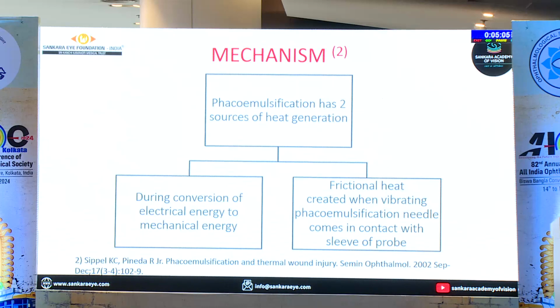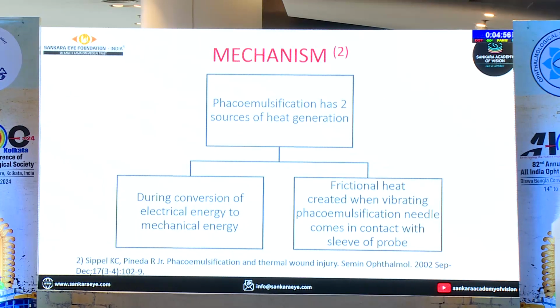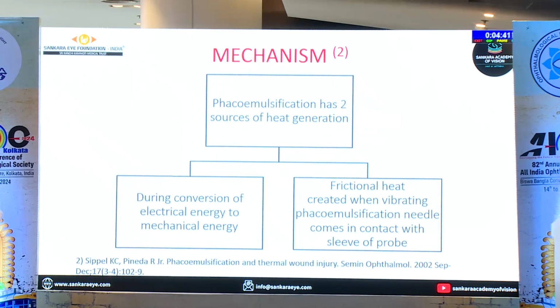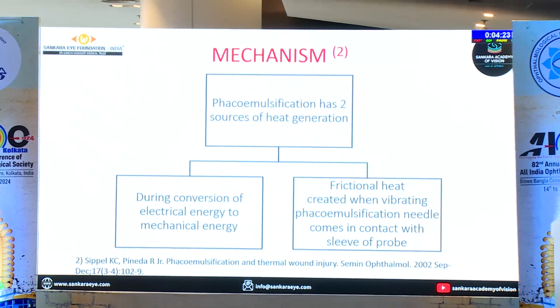So what actually happens is, if everything goes well, you won't have a problem. Most of the time we feel that it is when you use high power that you get it, but that is the confounding factor. The main factor is either the irrigation is less or stopped, or the aspiration is blocked. So these are the two major first line things. The moment you have the irrigation low or the aspiration blocked, that is when you have to make sure that, okay, now I may get a problem. So before you even proceed, you should ensure. The confounding factor is power, high power. High power is not the first cause. The first cause is lower irrigation.